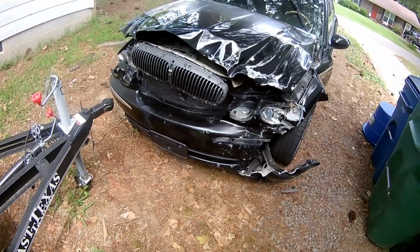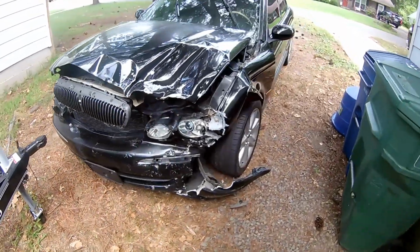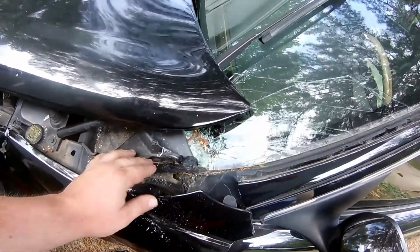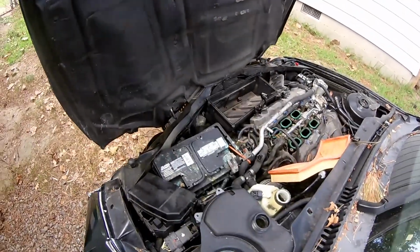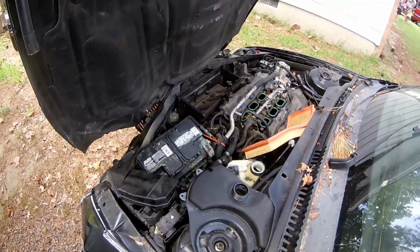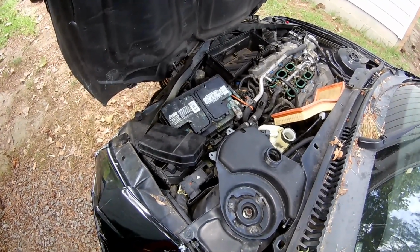This is a 2003 Jaguar X-Type. As you can see, it has been wrecked on the front. It looks a little worse now because I cut the hood open on both sides so I can open it up. I've already taken the intake off and some other parts, to get ready to sell on eBay, because that's the only way this car's going to make any money.